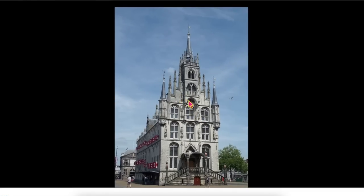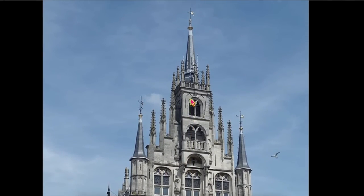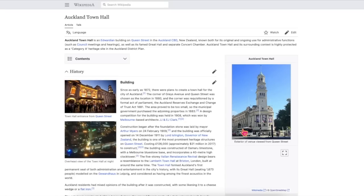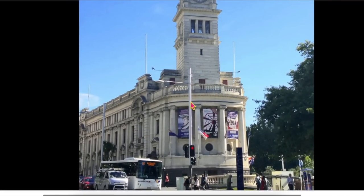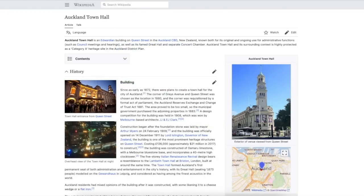Gouda is a fine cheese and produces a fine city hall. There we go. Really cool. Skinny and long. New Zealand real quick. Little New Zealander on the corner. A lot of these buildings built to accommodate the ley lines or streets or canals. And that was New Zealand.